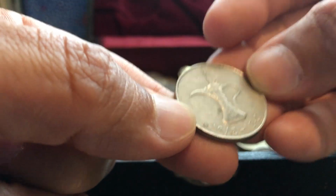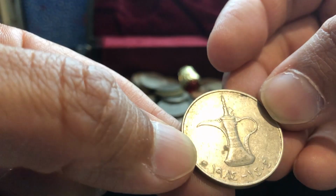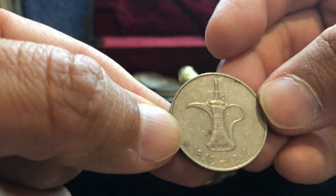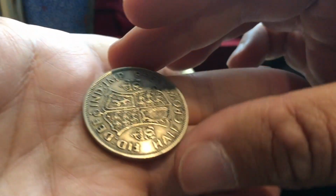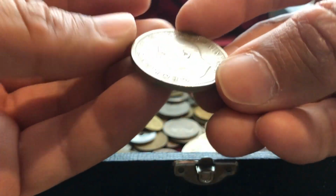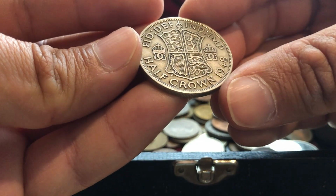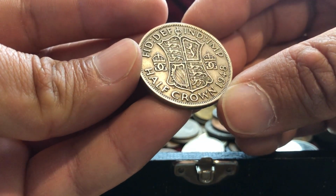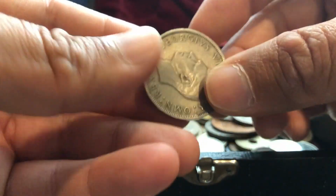I can't read that. It's got like a, is that a hookah pipe or is that a tea kettle? Oh, this is cool. English again, right? Half crown. A half crown, 1948.